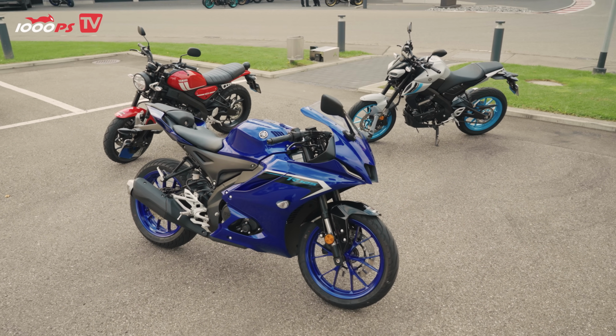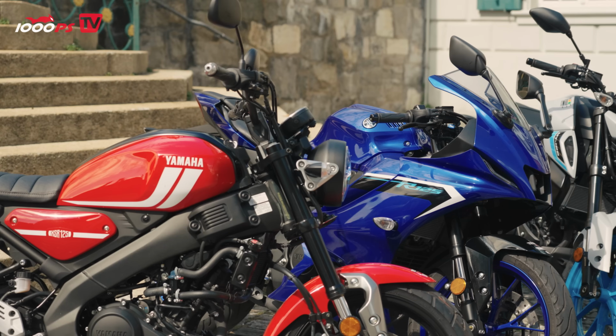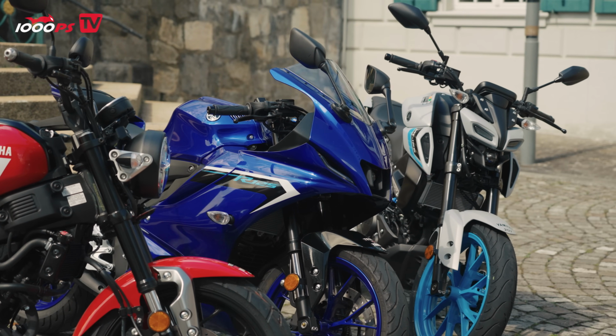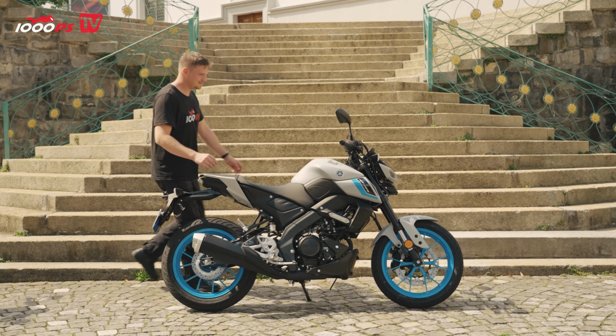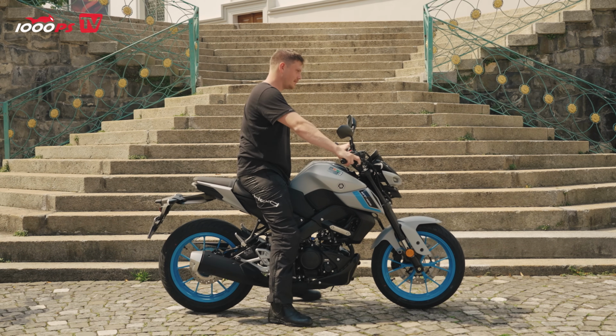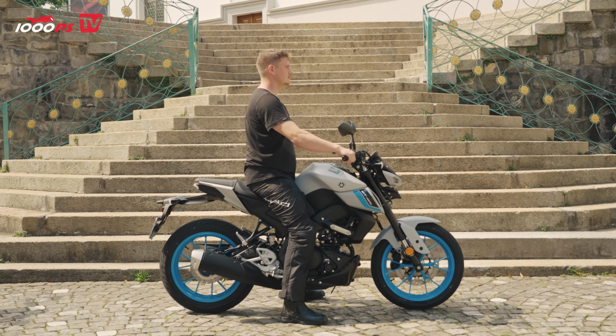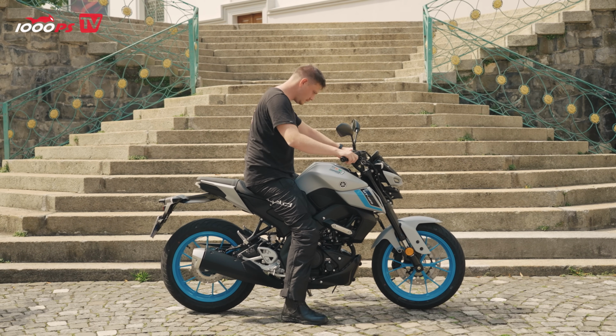Maybe one last topic we can touch on here. The seating position, the ergonomics, because that also plays a role in accessibility and how you can ride through tighter bends. For me, at 1.80 meters, I found it a bit easier to ride all three bikes.